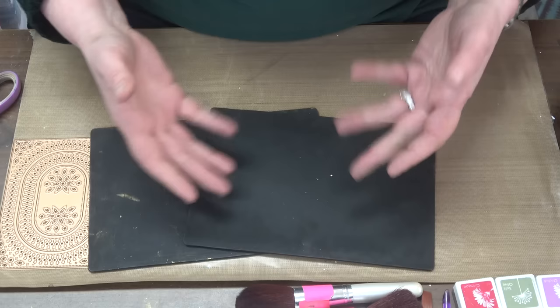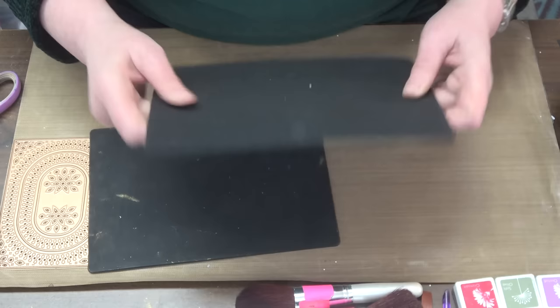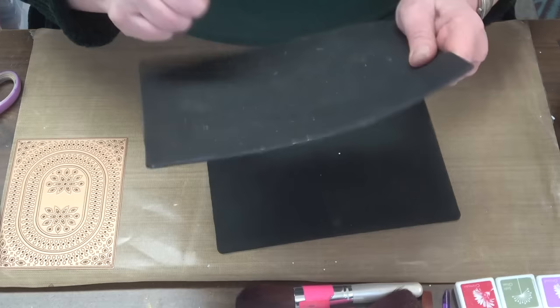But if you had a die that had a crease or a score line where it was supposed to score and not cut, you would use this pad as part of the sandwich because it would score that line for you. Hence the name crease pad, because it helps you make the crease in the die cut where it needs to crease. Now I call it a thud pad because, well, it kind of thuds.